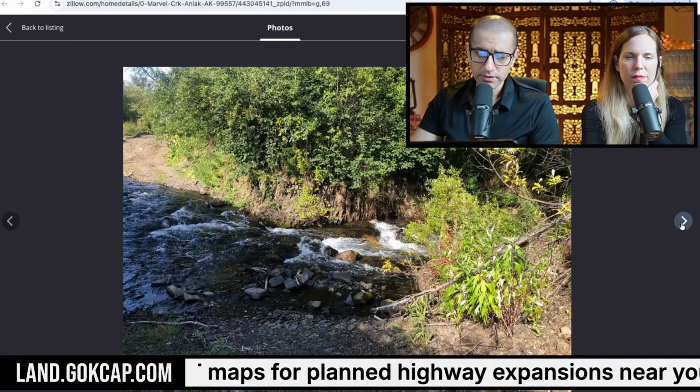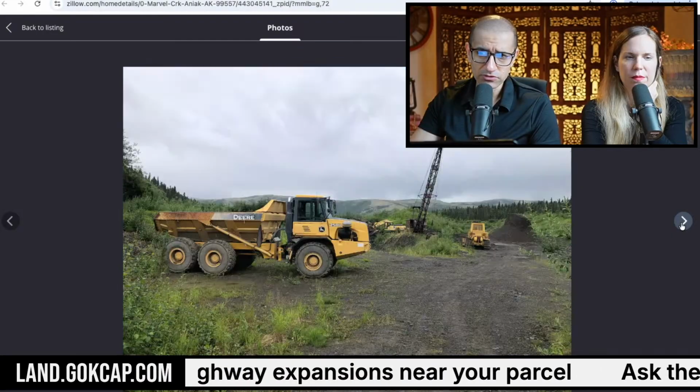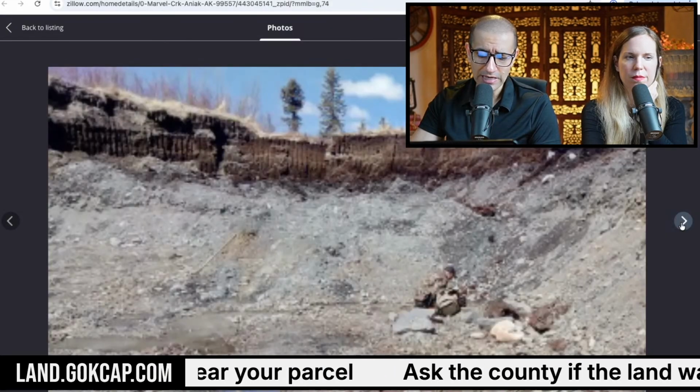So Juniper, it's just the gold on this property that makes it valuable, right? If there was no gold on this property, would the property still be valuable? If yes, how?